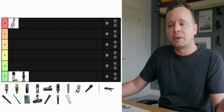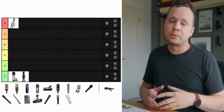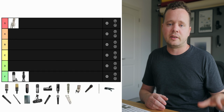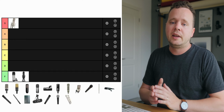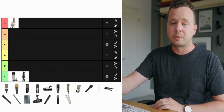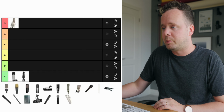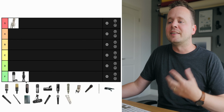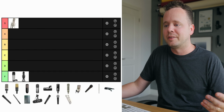A decent large diaphragm condenser. Again, it's one of those things where it was pretty good back in the day, but the self noise in it is just absolutely overwhelming. If you've ever tried to use this in a production and you're compressing, the self noise is just a bit outrageous. So I'm gonna have to go ahead and put that guy F tier. It's sentimental, but I have to be practical about this, so we're going F tier.